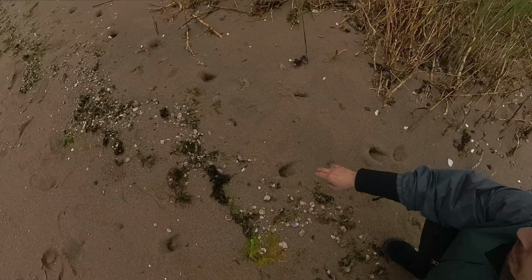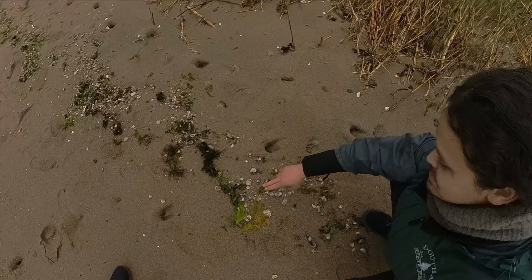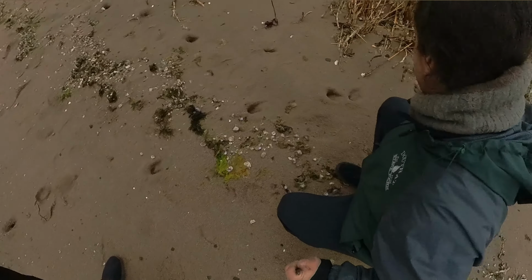These ones right here are going to be a little bit easy. You have a guess? Like a deer or something? Yeah, it's exactly a deer. So we have deer here. In particular, we can see three of them converging.